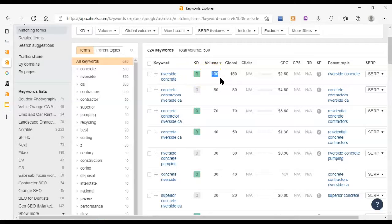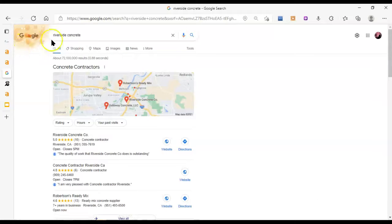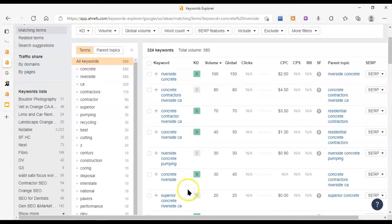So that's really cool. Just to interrupt my own thought here, you can see how there's also concrete contractors, Riverside, California, concrete contractor, Riverside, California. These look like the same thing to us, except there's an S here and there's not an S there. Google sees this as 2 different keywords. So we have 80 people searching for it this way, 70 people searching for it this way. It's pretty much even. But you can see how that adds up, and there's a lot of people searching for your services and not a lot of competition when it comes to showing up for those words.